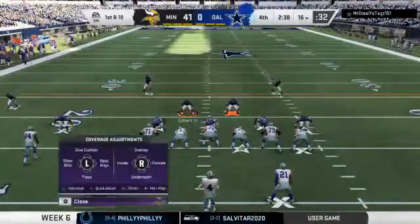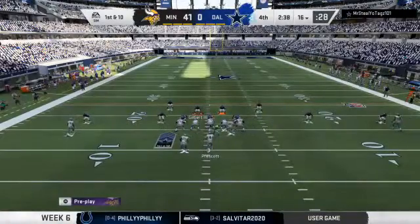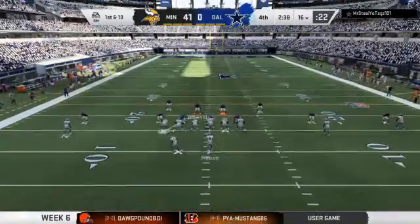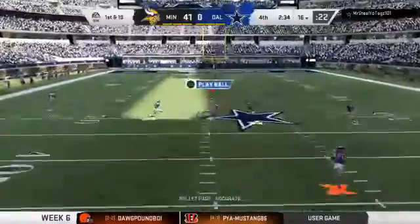About set for this next drive by the Cowboys offense. They're sort of seeing themselves spiral out of control. Let's see if they can get things back on track. And this is where the coach is walking that line of being calm and really being firm with his team.